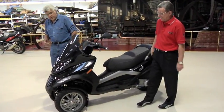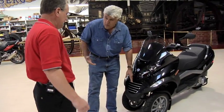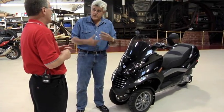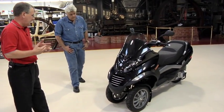Let's walk around the bike. See it from the front. Now it has a grill, so obviously that says to me it's a water-cooled motor? Yeah, it's a liquid-cooled engine. Liquid or water? Liquid. So it uses its own coolant? Exactly. It's a 4-stroke engine, so you don't have to mix oil and gas like you do on the 2 strokes.